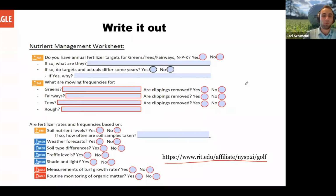So just an example here, we've got again, we're carrying out these par, birdie, eagle concepts, right? So we're asking you, do you do these things? Not that you have to do them all, but we have those pars, birdies, and eagles right next to them to kind of underscore, hey, okay, this is an advanced concept. This is one we think everybody should do. So hopefully people check that out.